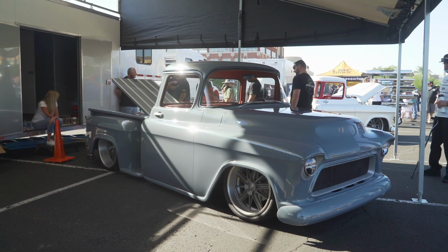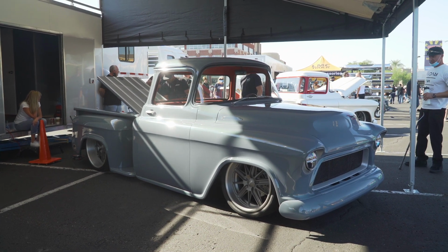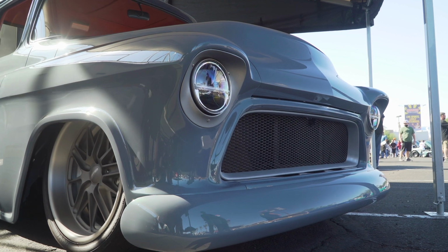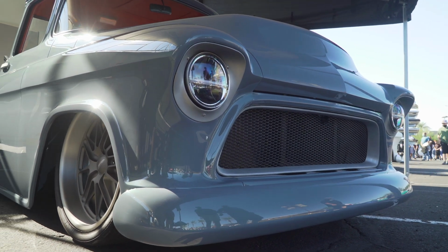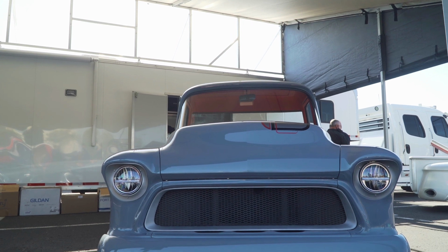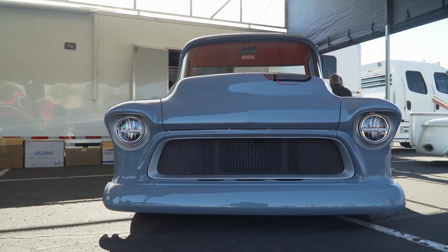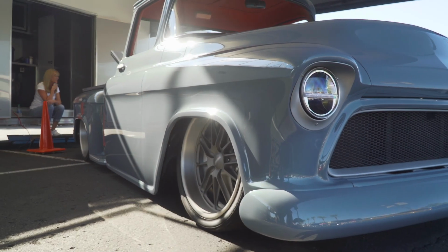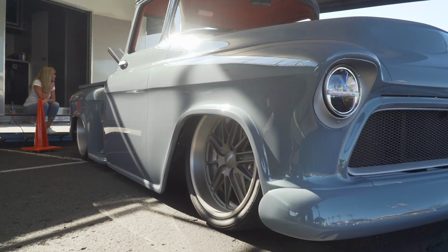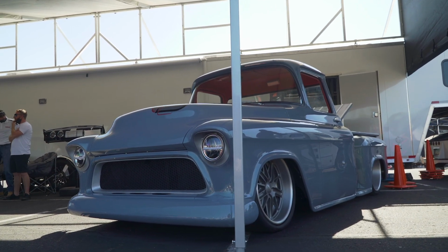Paint and body was all done in-house. We do all of our stuff in-house. This oddball color behind me, you'll see it on the new Honda. This is what they call a Sonic Gray, hence the name of the truck, Sonic. And it was a bold move. It was an interesting color. When we first sprayed it, we were unsure how this thing would actually lay out when we pieced it all together. And it has turned out very good.